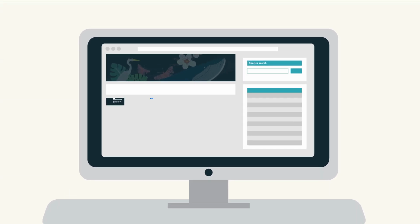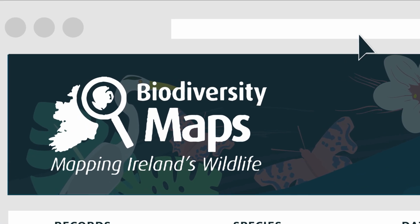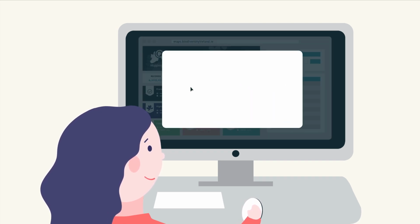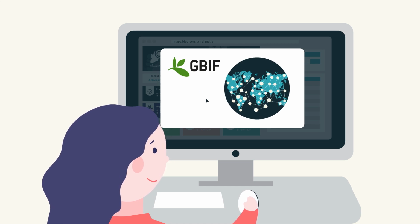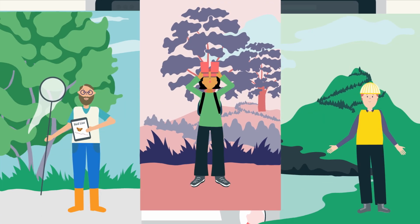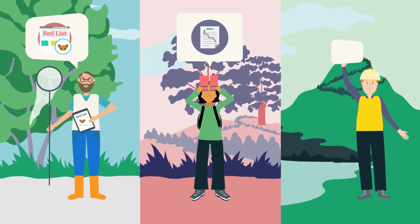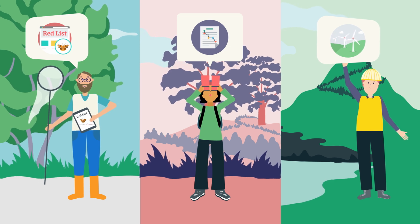This information is then made available by the National Biodiversity Data Centre through its portal, Biodiversity Maps, which can be freely accessed by anyone interested in finding out about Ireland's biodiversity. Biodiversity Maps allows Ireland's data to be shared internationally with scientists around the world through the Global Biodiversity Information Facility. All data is available for species health checks, conservation assessments, and to ensure that the needs of biodiversity can be understood when making decisions around issues like land use, planning, and protected area management.